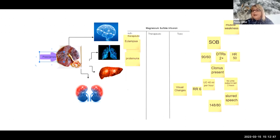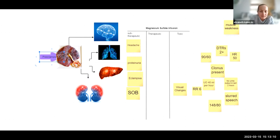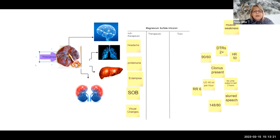Okay, yeah, maybe eclampsia. So what does that mean? A seizure. All right, headache, proteinuria, good. Good. Anything else? Shortness of breath, that's from the pulmonary edema. What else? If it's subtherapeutic, what else might you see? Would eclampsia be toxic, though? No. Visual changes, absolutely.